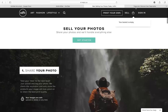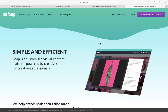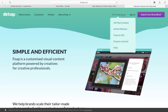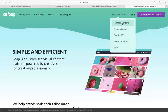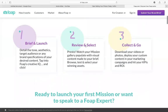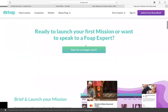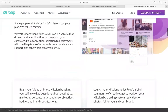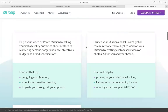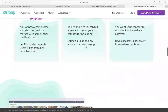Now, the next website that I want to share with you is a website that is called Foap. So foap.com for creators. You can come over here. I'll show you more about where you can sell your content. But let's scroll through here and see what they have. So briefly launch, review, and select, collect, and go. Just come through here and you can see all the different people that are making money from this particular website.